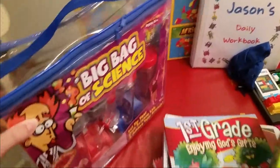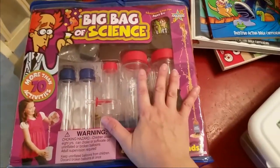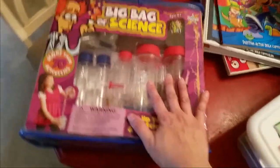If you wanted something that's a little more hands-on in science, this is a great one. In fact, I think it includes some messy science. It seems like when I looked at this, this company changed this kit a little bit, and it includes some messy science too, if you like that.